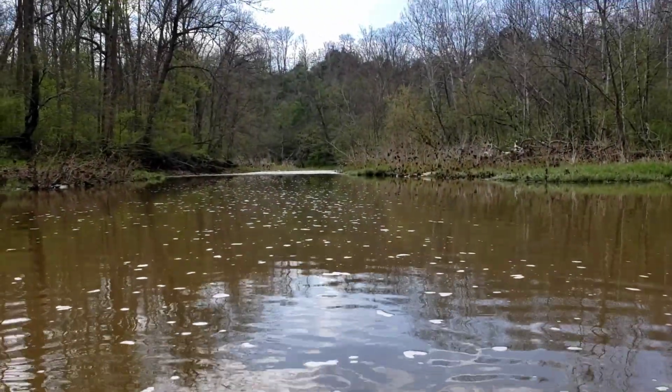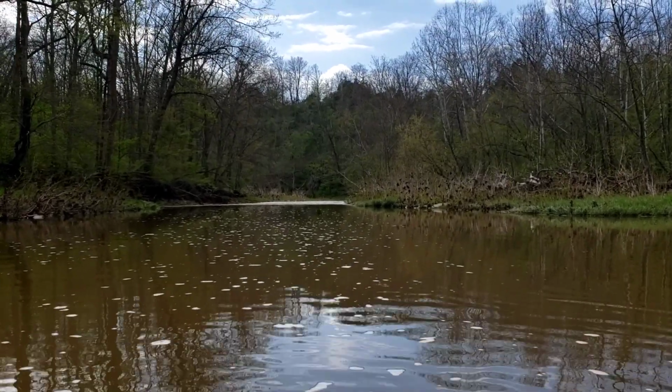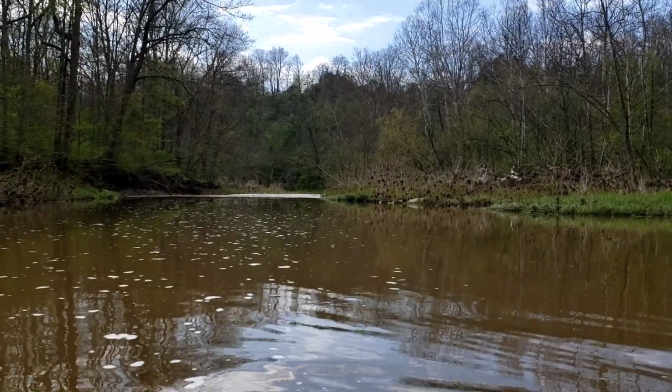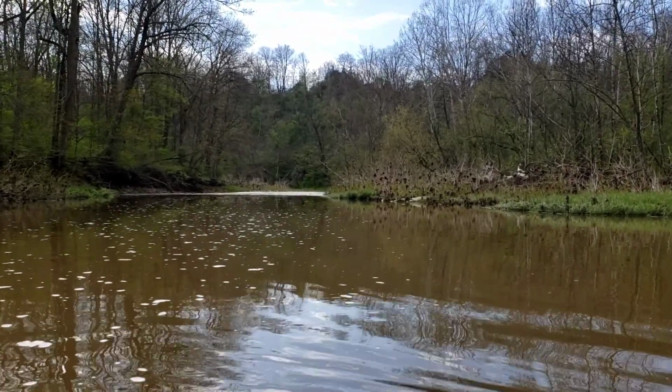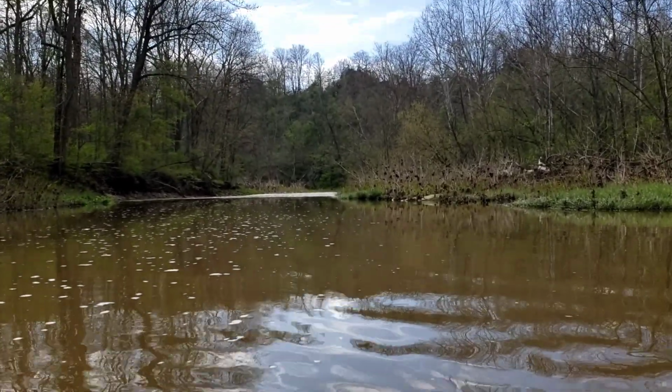Well, we're about a mile or so in. So far, the water level has been good. We've dragged just a smidge, but nothing crazy. The sun's starting to peek through. It's been exciting. There's been rapids, and rapids may be an exaggeration, but it's been fast-moving water anyway. So it's been fun thus far.